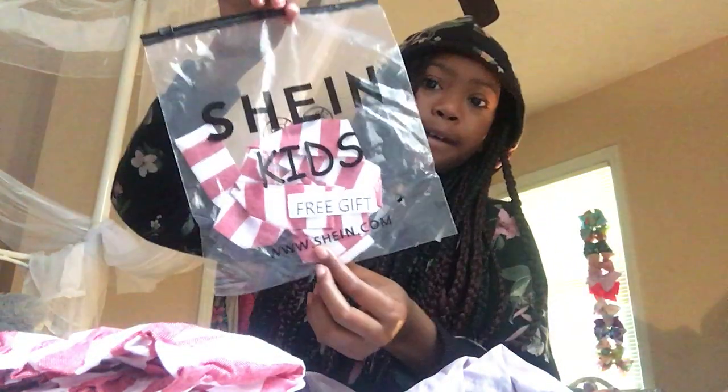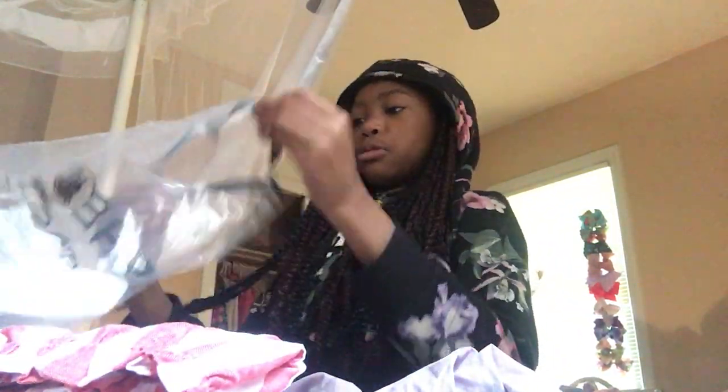But yes, I'm in love with it. And then yeah, it obviously comes with that belt. I mean, the belt to it. So yes. So guys, I'm so excited.